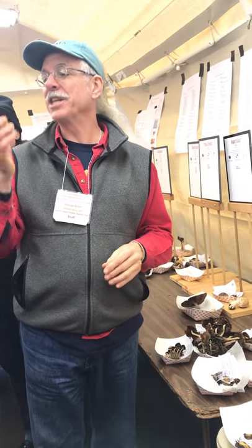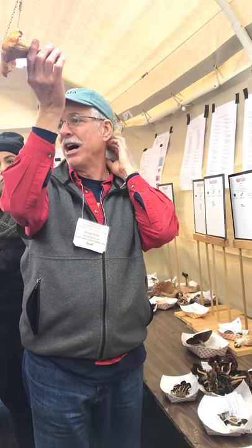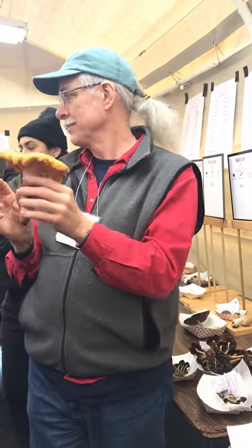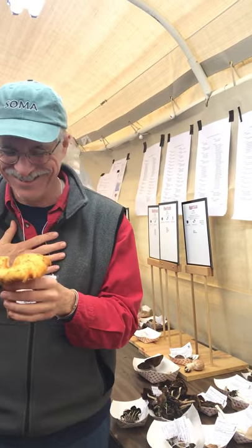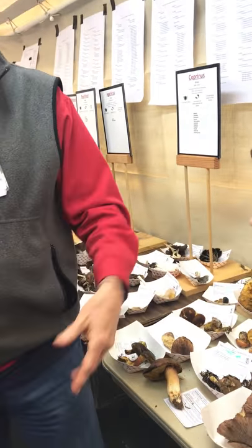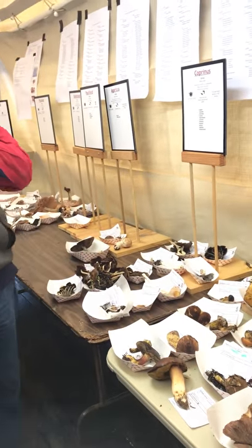It's really colorful. This is kind of a pale one, but they often show up really bright orange. It has a really good flavor. It's very mushroomy.